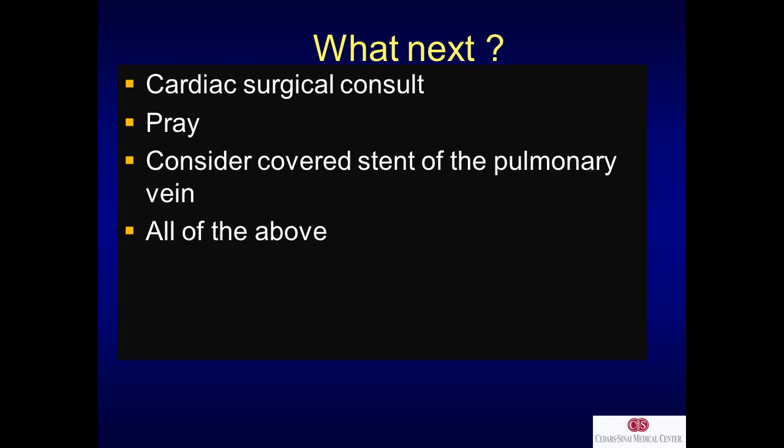Yeah, you sure should, right? That should be the first. That's all it's worth. Okay. So pray, everyone is agreed with, right? Cardiac surgeon consult, how many people agree with that? I think that's reasonable. Everyone, so two out of two, I was right.